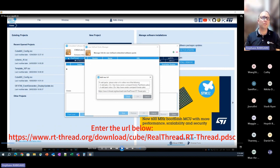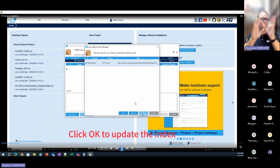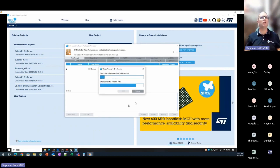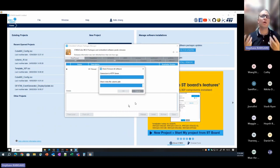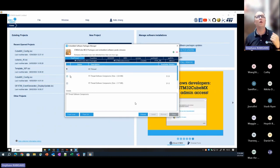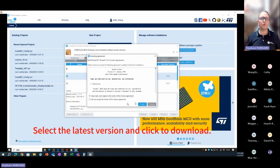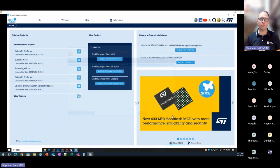So as you can see here, you will see it out of the box from CubeMX later on, as is already the case for other partners. And this is what you have here. But as soon as you have this, the steps are going to be the same. You get the package, you download it, and then you are able to select it. You can select different versions, and then you are able to install it. There is a license, for sure, before you are able to download.